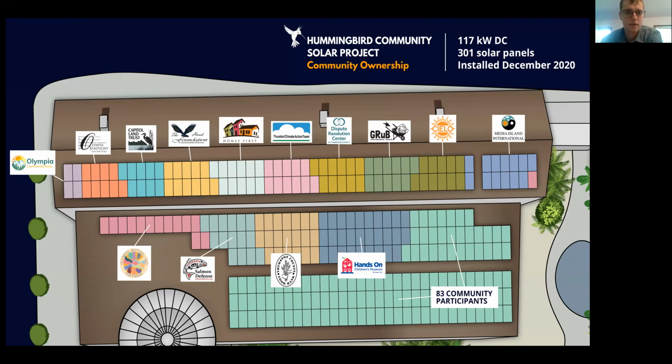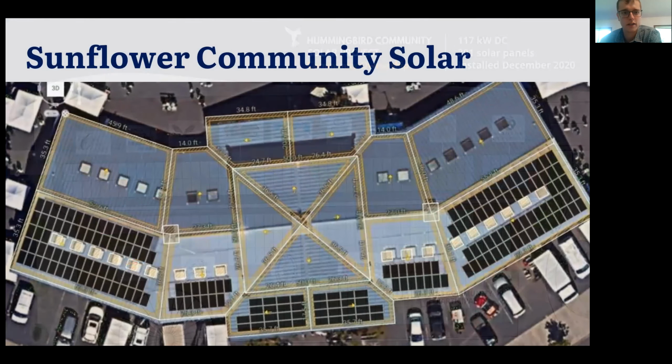I'll just say it's been really amazing to partner with the Children's Museum. It's also an awesome educational opportunity for all the kids that visit the museum. So just like this system, we're setting up Sunflower on the farmers market to be the same community-owned style.